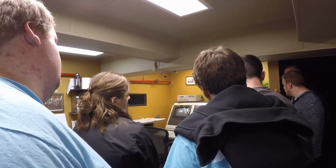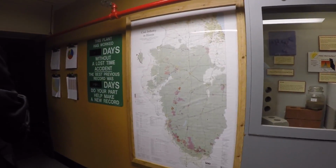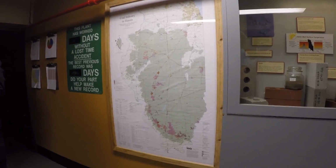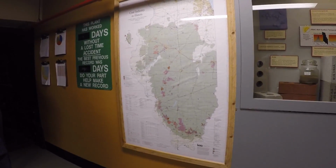Now, like I said, Illinois is the 5th ranked producer of coal in the U.S. And if you guys turn around and see that map of Illinois, you'll see why. All that green is untapped coal in Illinois. We've got enough to last 200 to 250 more years at the rate we're going.